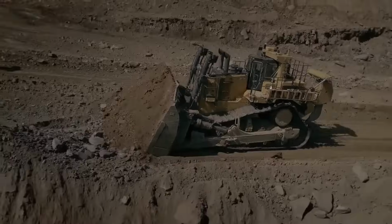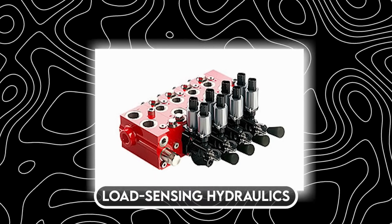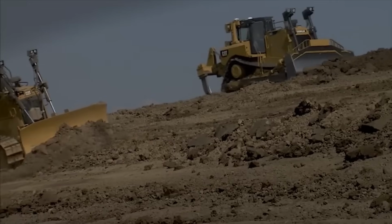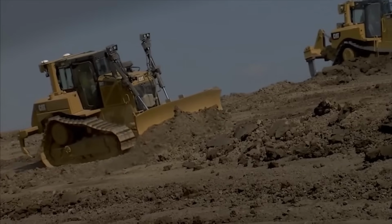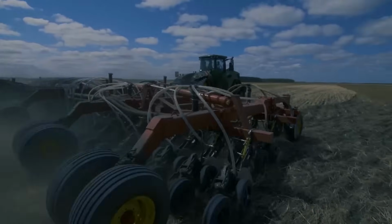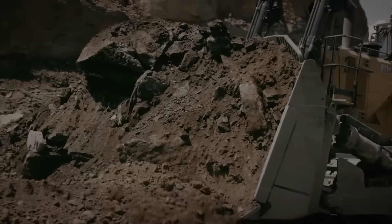One key factor in the improved fuel efficiency of the D11 is the load-sensing hydraulics, which improves efficiency and reduces energy loss. Variable displacement piston hydraulic pumps constantly vary their output to meet the needs of the task or operation, meaning less wastage and improved sensitivity when it's needed for finer operations. An overall increase in weight also makes the new D11 more stable and improves traction.